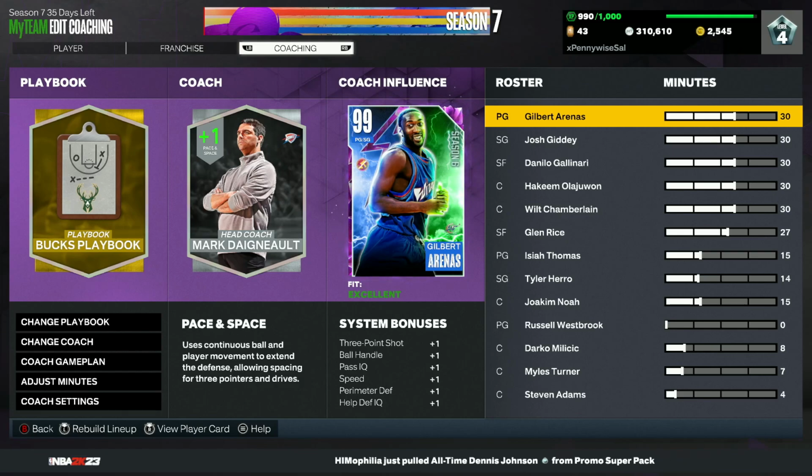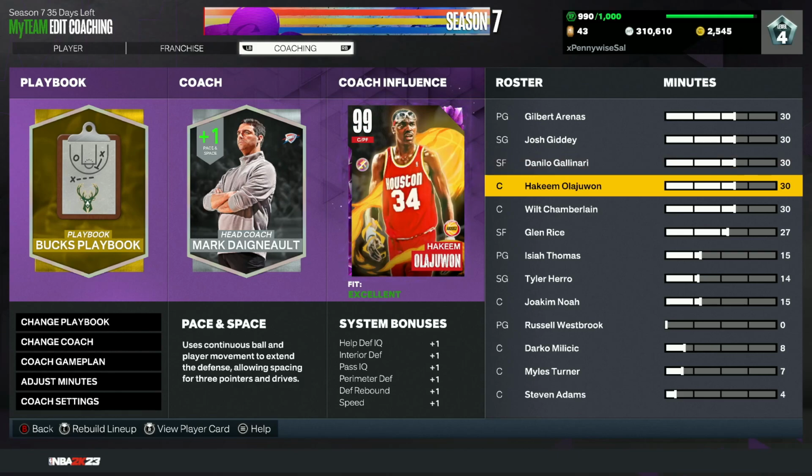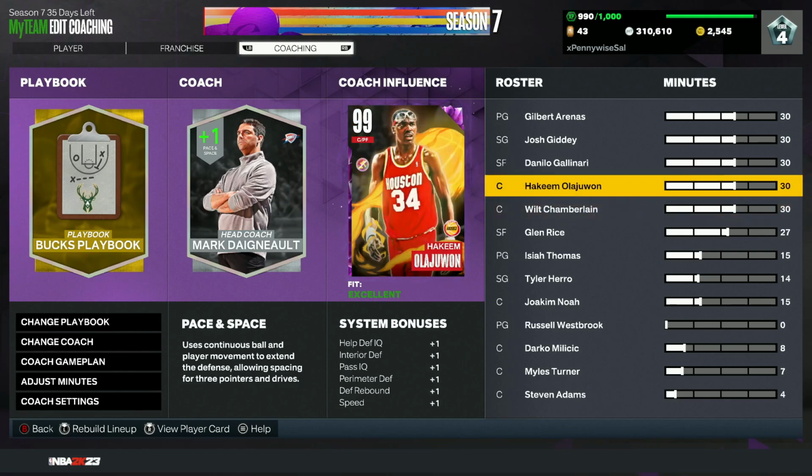Those are the 4 notable boosts, because pass IQ and help defense IQ really don't matter too much. So 3-ball, speed, ball handle, and perimeter defense is really good for a point guard. Same thing for a shooting guard, and same thing for a small forward. Now when you look at a center or power forward type of card, he's going to give +5 interior defense, +5 perimeter, and +5 speed. So to center cards, he's not going to give a +5 3-ball, but he will give the +5 speed.